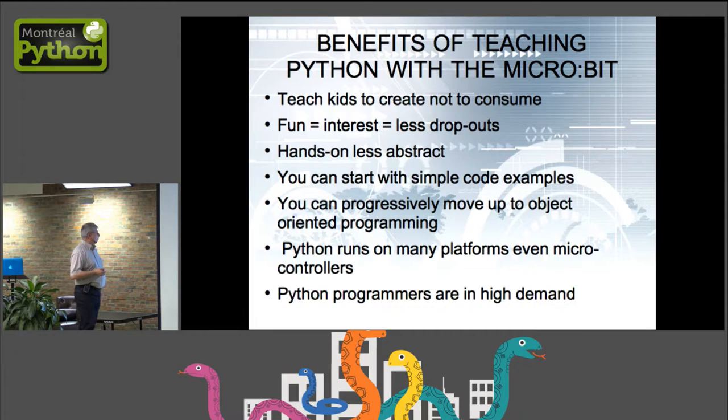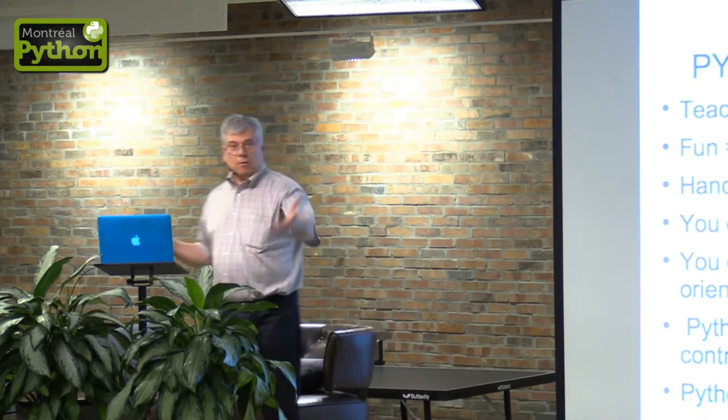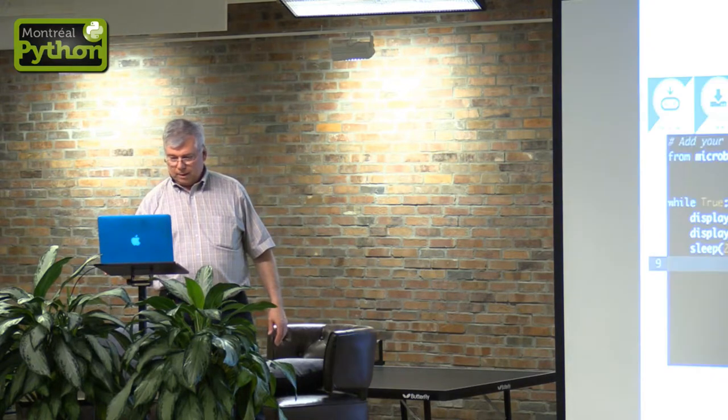And like I said, you can move up to object-oriented programming. And another benefit of Python is it works on many platforms. So if kids have a PC at home, or a Mac, or a Linux machine, they can still work with this, and as they learn, they could do other things with their Python. And it seems that Python programmers are in high demand, so we hope that if you are all programmers, you'll get a good salary.